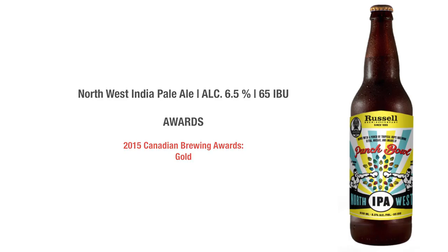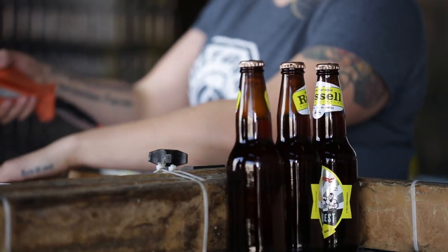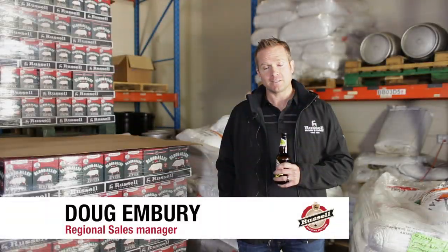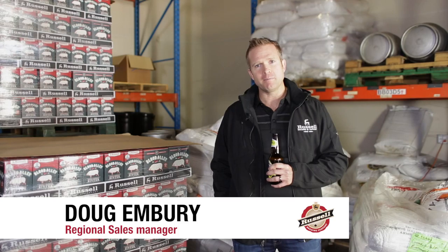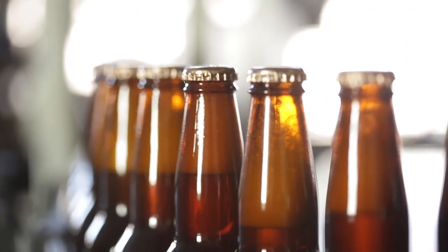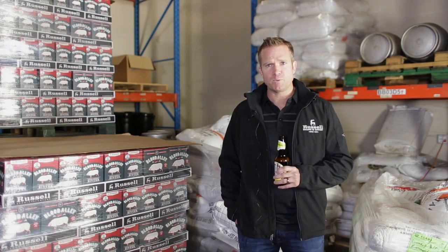Right now, my favorite Russell beer. I've been a fan of the Blood Alley Bitter for some time, and White Rabbit. But right now, my favorite is Eastern Promises Pilsner, a true Czech Pilsner. The whole beer is built around integrity. That's kind of where the name Eastern Promises comes from. I'm very proud of that and happy to be drinking it on a weekly, sometimes daily basis.